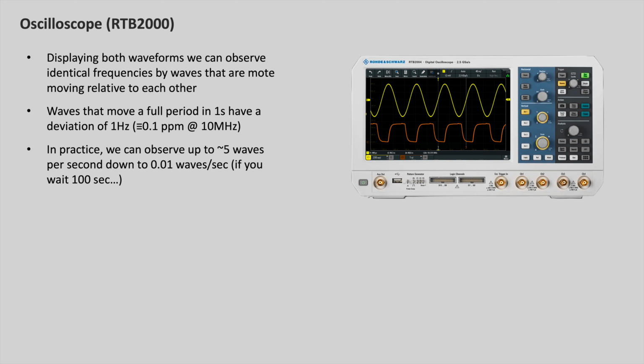Now, since we also want to be able to measure a little bit more accurately than that, because some of our clocks might be better than the counter is able to pick up, I'm also going to use the oscilloscope. We do that by observing both waveforms, the one of the frequency source that we consider to be a perfect clock, and the one that we want to evaluate. We simply see these waves moving next to each other if they have a different frequency. If the time it takes to walk past each other is exactly 1 second for a full period, that means we have a deviation of 1 hertz, which is again 0.1 ppm if we're talking about a 10 megahertz source.